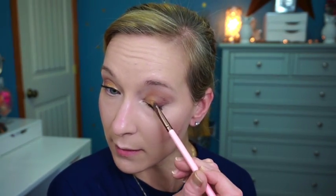So we're going to spray it on both sides, and then I'm just going to tap a little bit of that on. Do you see how much more it pops? I mean, look at that. Looks like I have gold on my lid now, for real.